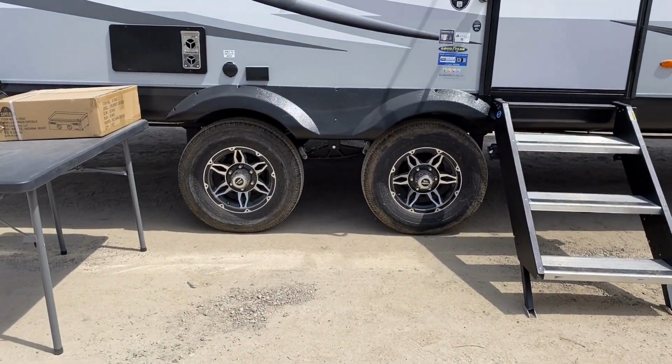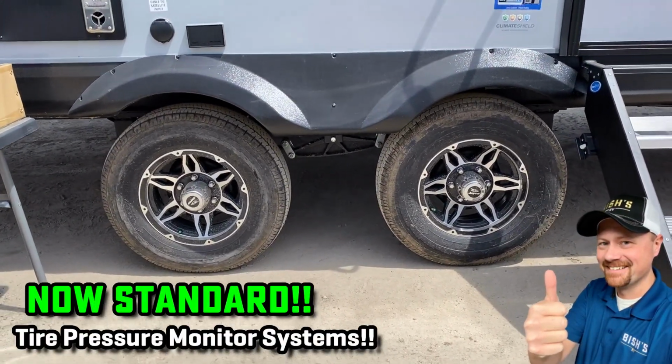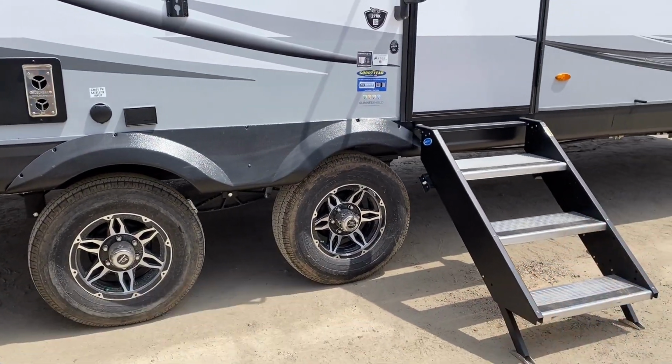Goodyear Endurance radials, and again, factory standard TPMS now included on these. That was an optional thing the last couple of years. They said, we're just going to make it standard.